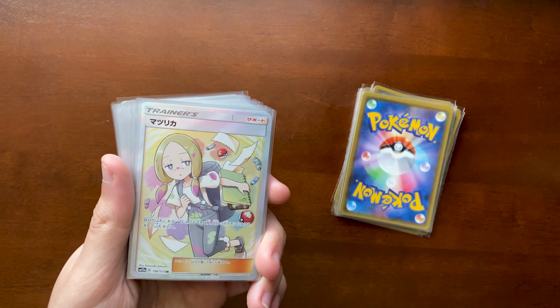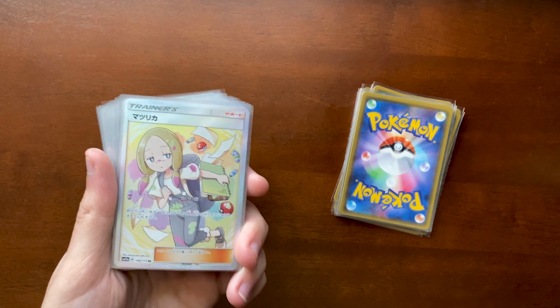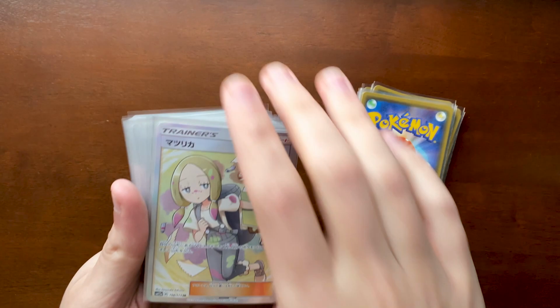There's less factory flaws from what I've noticed. So even the same thing, you're paying less money for a card that will likely grade higher if you send it off to grading. I think that's really just a no-brainer.